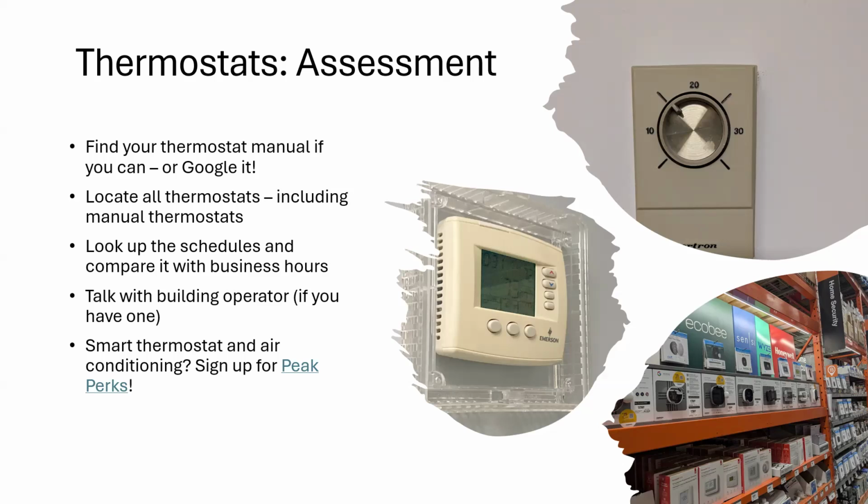They will send you $75, I think it's like a gift card or something, right away when you sign up. And then they'll give you $20 a year every year you stay in the program. All it is, is that for a limited number of events in the summer, during extreme heat, when there's really high demand on the electricity system, they can go in and turn down your thermostat a couple of degrees to reduce the air conditioning load, to reduce demand on the grid.